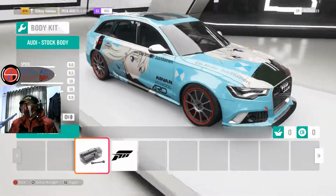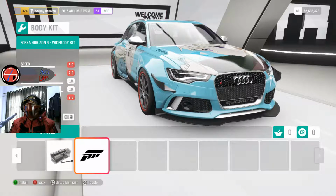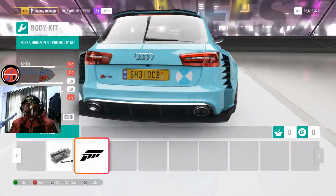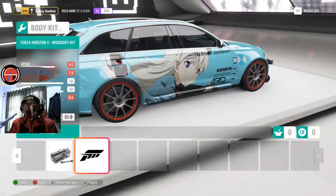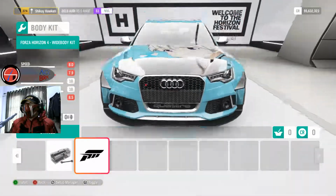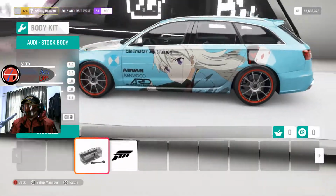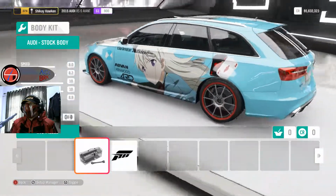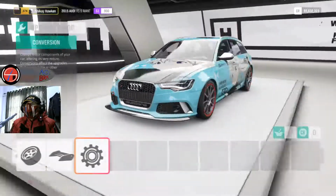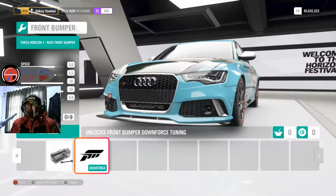there's that. We have a body conversion this time around, which has the Forza Horizon 4 white body kit, which is quite ridiculous actually, but you know, I prefer the normal one because, well, it's a hatch. It's a 4-door hatchback, 5-door to be more precise, because it has the back door. So why would you make it that wide, right? So anyway, onto the body kit.